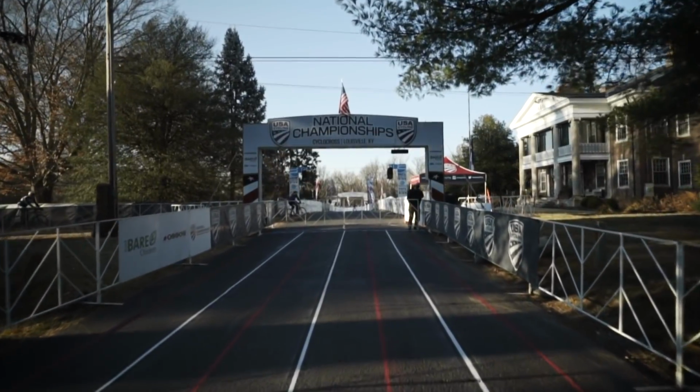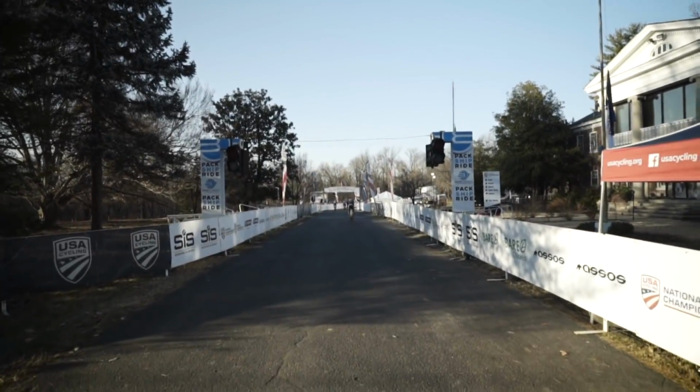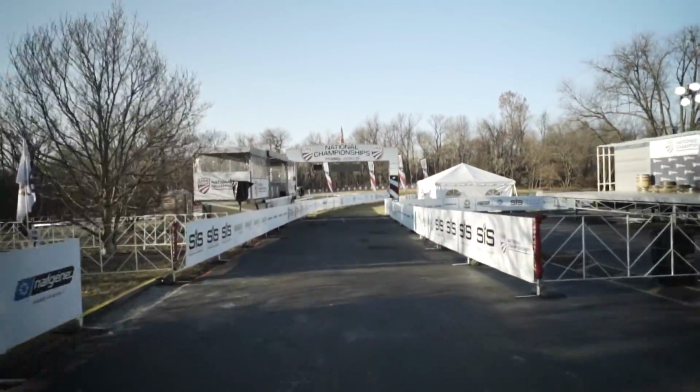Hello, cyclocross friends. Here we are at the start of the Louisville track at our Cyclocross National Championship. I am here with Scott Herman, and we're going to do a quick track walk of the championship course. Scott, what are we looking at here down the starting stretch?